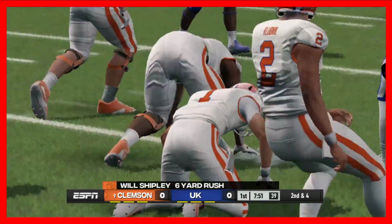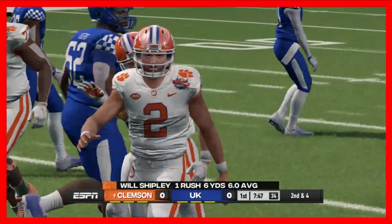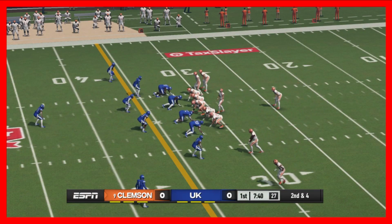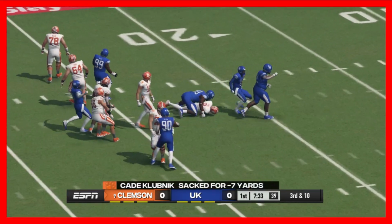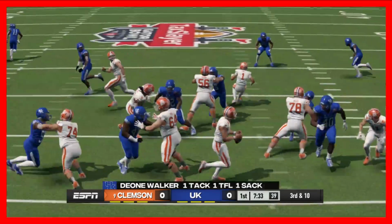Tackle after positive yardage. That'll make it second and four. So it's second down now, and they need about 4 yards to pick up the first. Under heavy pressure, and they get the sack. Boy, this pass rush is sometimes scary. They're really getting after the quarterback now.